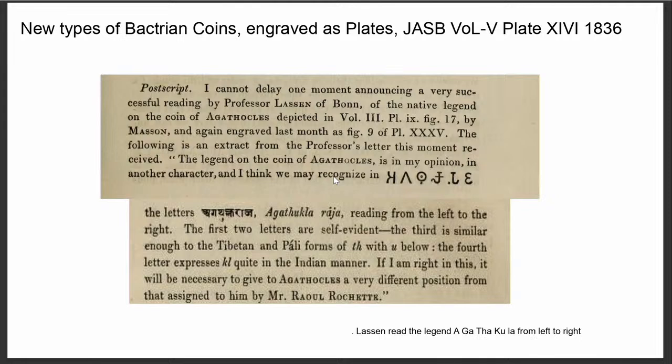So, he identifies the fact that Larsen read the coin correctly, but when it comes to the final reading, the final identification of the Brahmi characters or the Brahmi script, we hardly get to know about these people. It's only James Princep, in 1837, who read it.